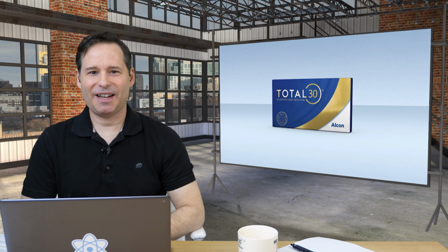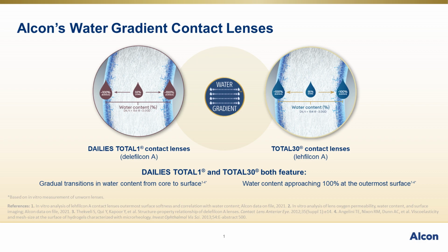Right, because cynical people will always say, oh, they're just recycling that existing material that they've had now for several years, but that is not the case here, right? Right, that's a great point. I would just add on to that. Dailies Total1 is delefilcon A, and as I mentioned, Total30 is lotrafilcon A, a totally different material family. They share the common characteristic of water gradient, but beyond that, there are really unique differences with the monthly replacement Total30.